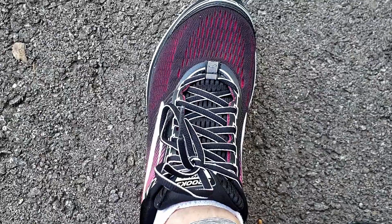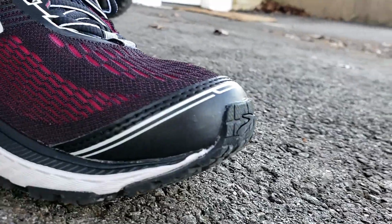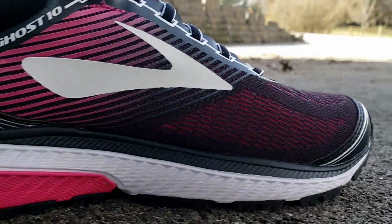A good portion of it, I'm sure, is diet. I've been really trying to make sure that I get in enough carbs and fats and proteins throughout the day so that I have enough fuel for my run. But my shoes, on the other hand, are awesome. They just look great. They still feel awesome. So comfortable. Now it's time to fuel up.